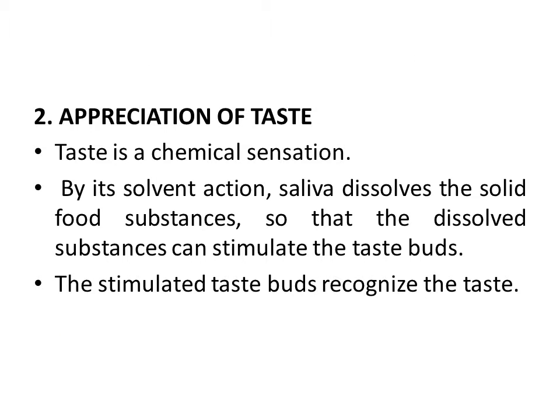Second function is appreciation of taste. Taste is a chemical sensation. By its solvent action, saliva dissolves the solid food substances so that the dissolved substances can stimulate the taste buds. The stimulated taste buds recognize the taste.